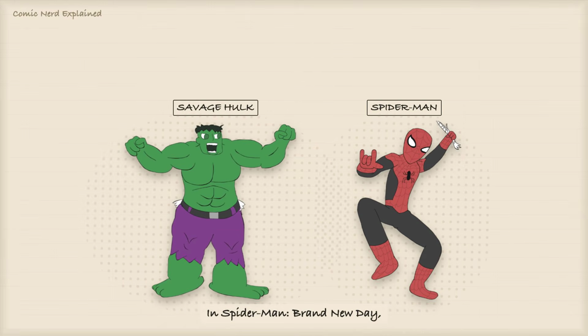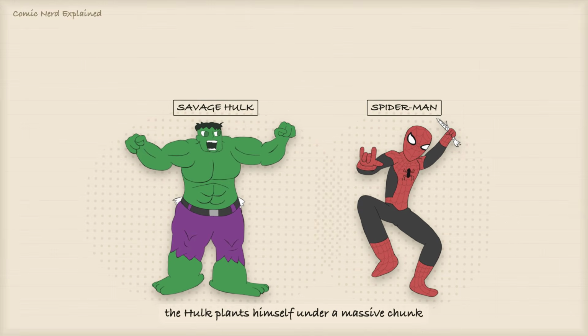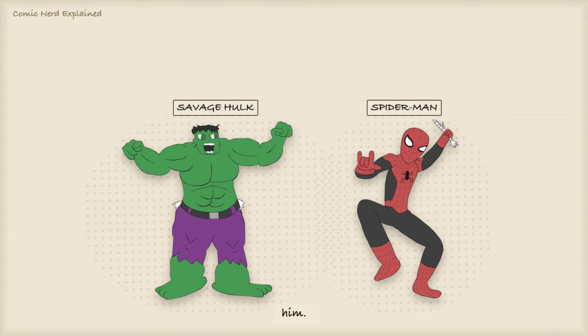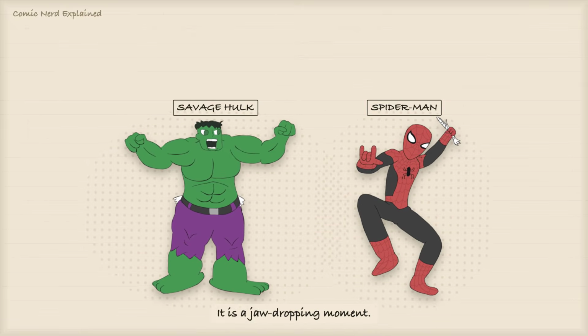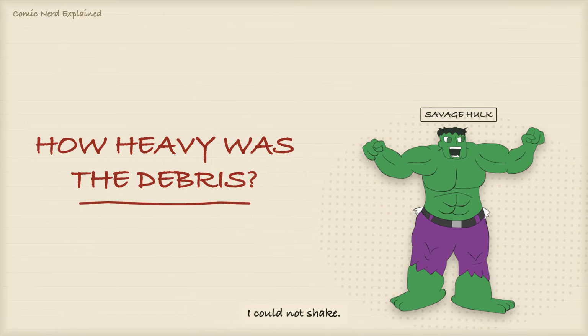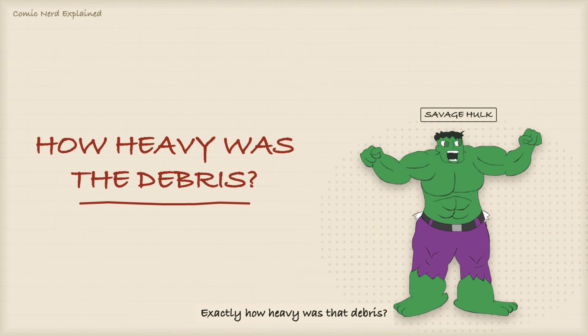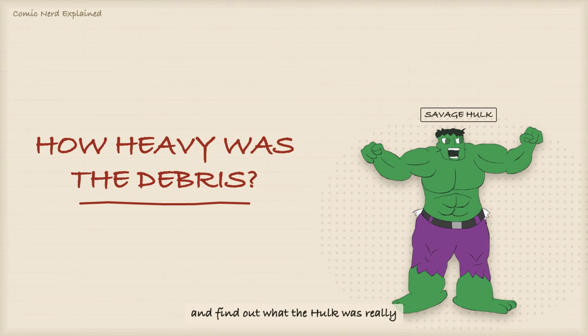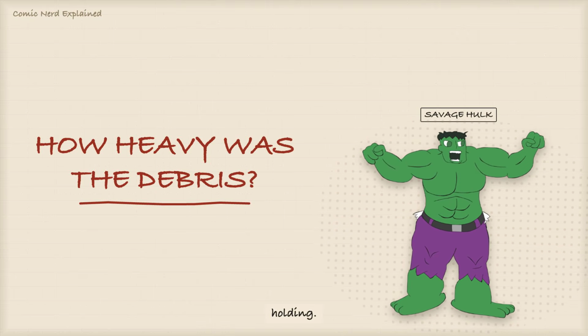In Spider-Man Brand New Day, the Hulk plants himself under a massive chunk of collapsing building and holds it up, with Spider-Man's webbing strapping the debris right onto him. It is a jaw-dropping moment, but it left me with one nerdy question I could not shake. Exactly how heavy was that debris? So let's actually do the math, step by step, and find out what the Hulk was really holding.